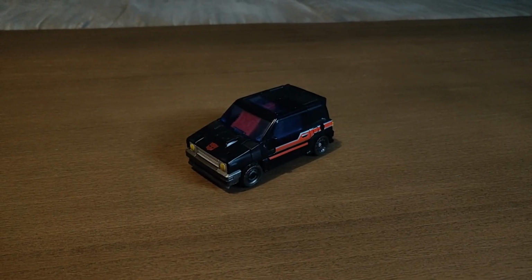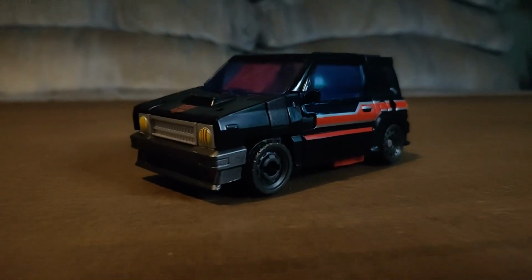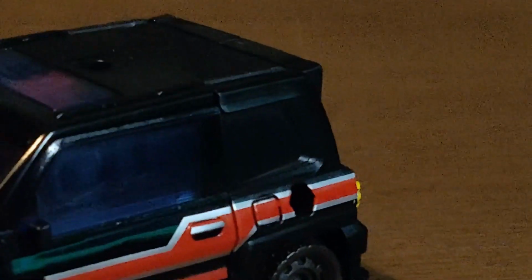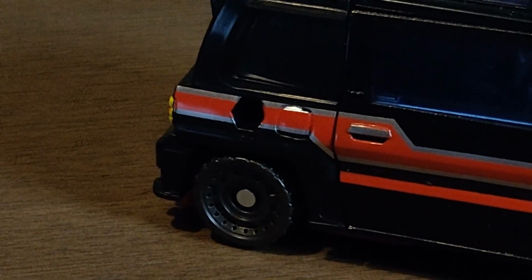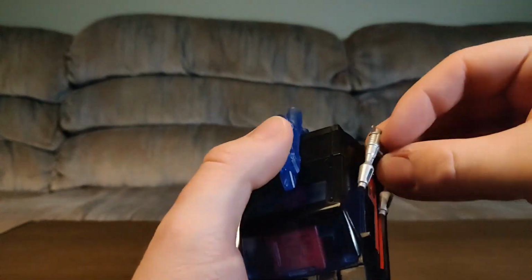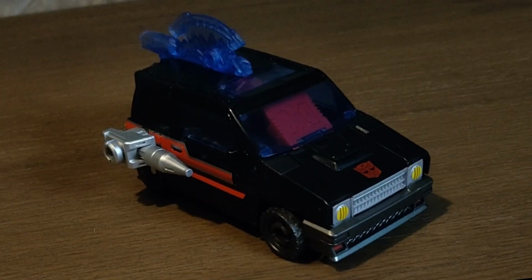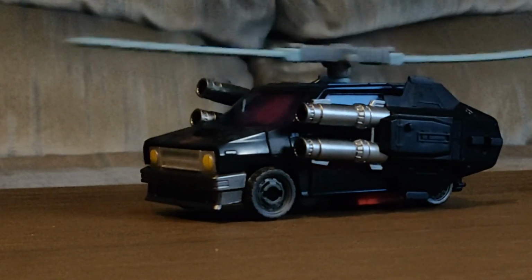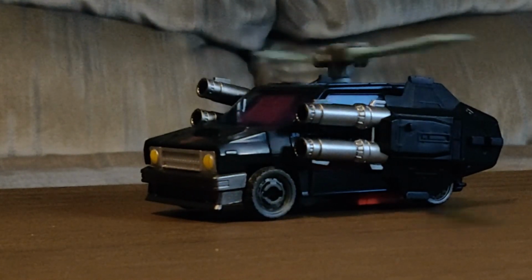What you see is what you get here for this car mode. There's no extra features, no proper weapon storage. Burnout has a trio of weapon ports in this mold, one on top and one on each side. And I suppose you could call this weapon storage if you wanted to entirely ruin the aesthetics of the alt mode. But the ports do make for some fun if you want to bash on some other 5mm compatible weapons.